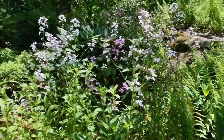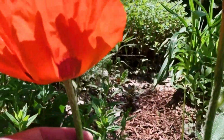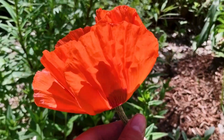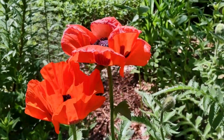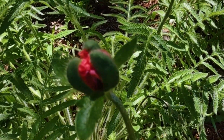Over here we've got a massive poppy that has, wow, like 3 times this many blooms 2 days later as I'm doing the voiceover for this footage. Looking real nice in the sunshine. No complaints there. Poppies are cool. They're a favorite of mine. They have a really unique color that they add to the garden. So we got more blooms on the way. Looking forward to that.